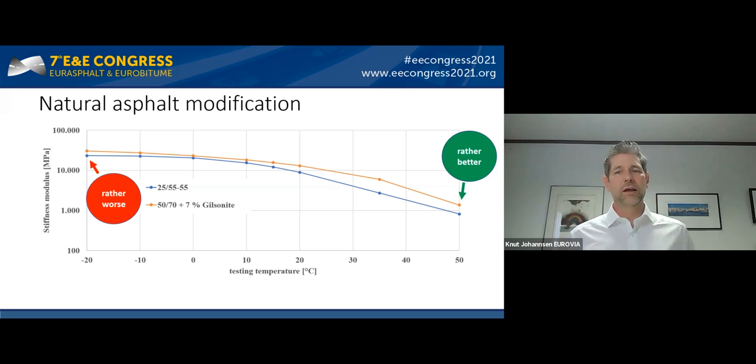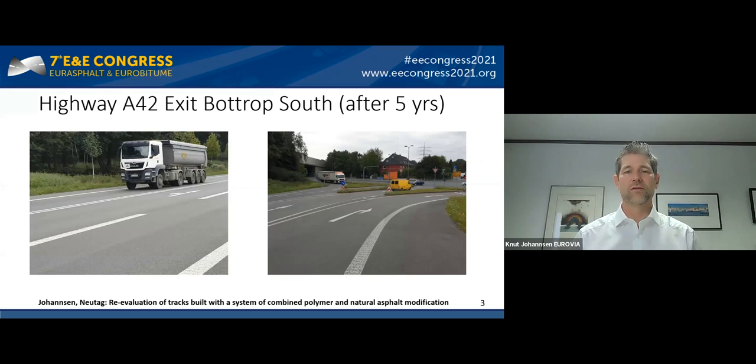So we looked at three different tracks, which we built years ago. This is the first one. This is the exit of the highway A42 in the west of Germany. And when you look at the right picture, you can see the bridge on the left side. The bridge is the highway crossing the local road system. And so the track we're looking at here is 150 meters long. And it has a slope of more than 4%.